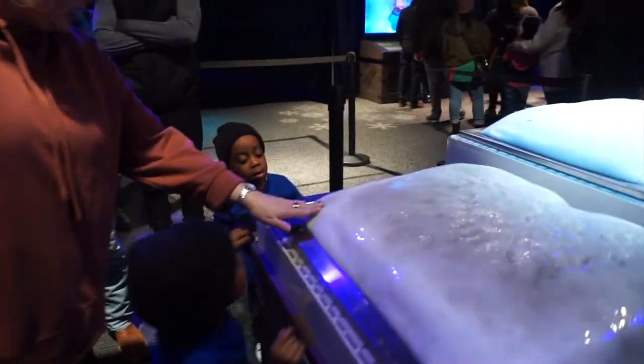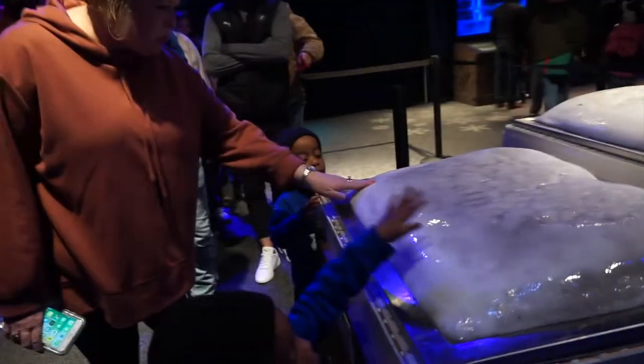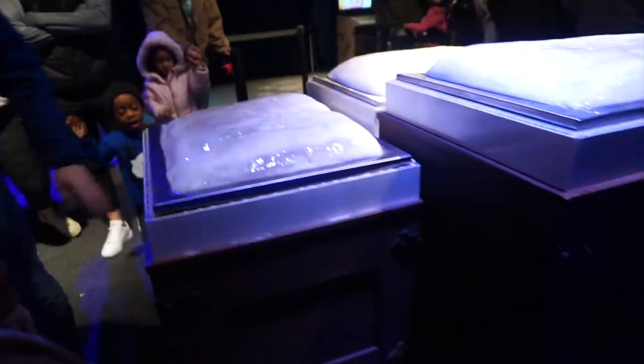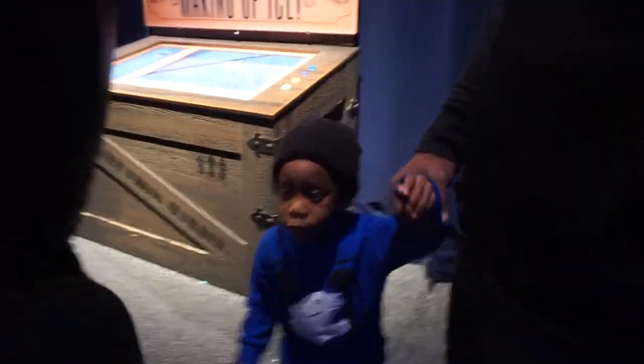This line has been so long, so they finally have something to do. It's a big block of ice. Huh? He already got a little goalie trying to get over. Oh goodness. Daddy, oh no. What? My chin hurts. Your chin hurts. Look, go push that button. Go push the button.